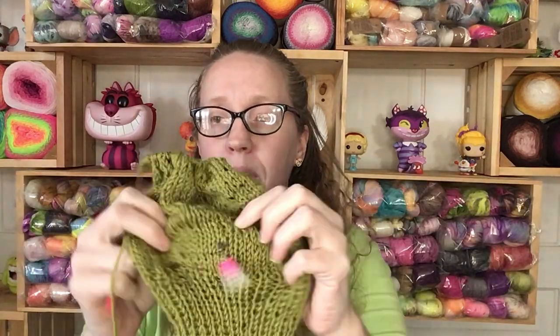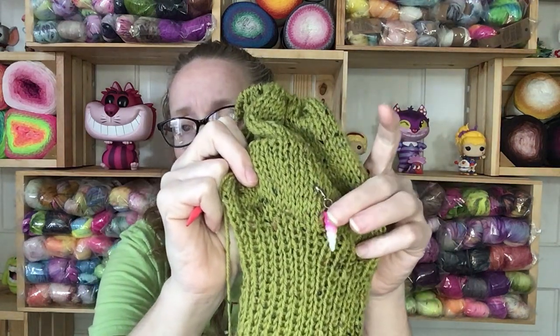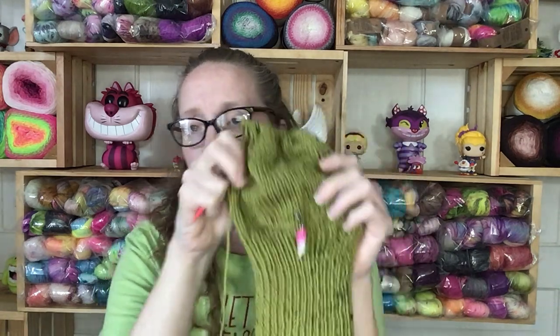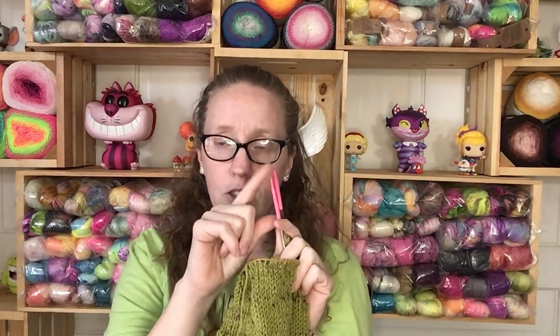See my beautiful unicorn stitch marker? My best friend Al got me that when we were in Chicago for the Stitches West event. Okay, so I was right there last week when I showed you. So I have knit all the way up to here. So excited. I am using my blush 3.5 millimeter short tip Luca needles.